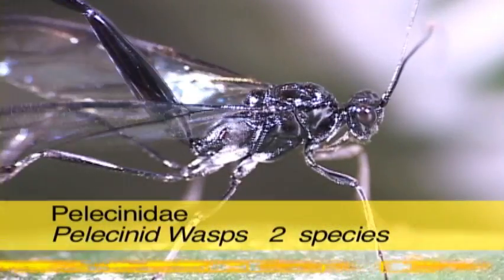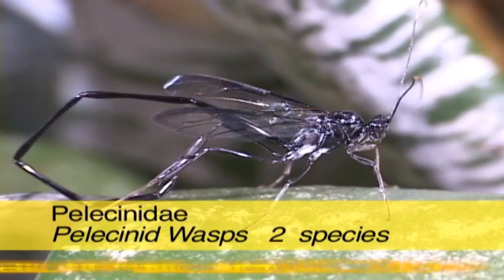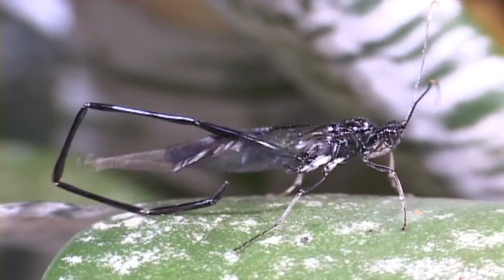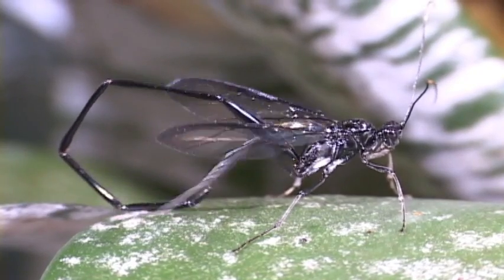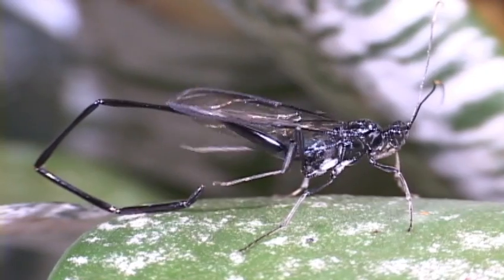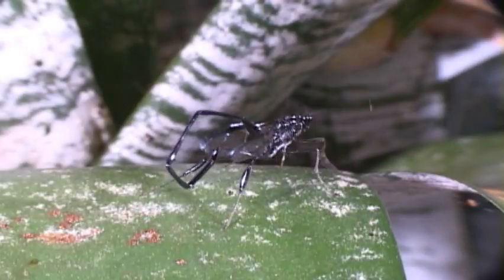This pelicinid wasp is found from Canada to Argentina, and in Costa Rica, it is most often seen in the highlands during the rainy season. The female parasitizes June beetle larvae, and the male, well, it's extremely rare to even find a male. Makes you wonder.